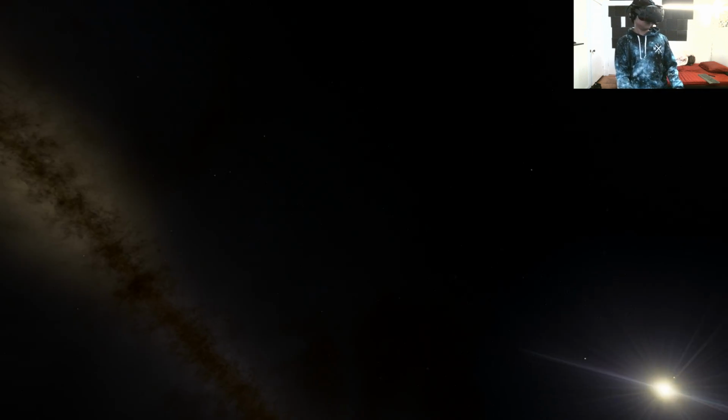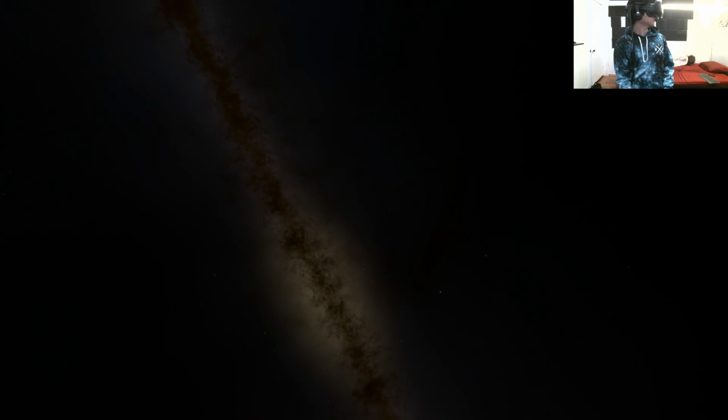This is our immediate neighborhood in space. One very small corner of a vast universe. Before we look beyond our solar system, let's just take a moment to admire some of its planets more closely.